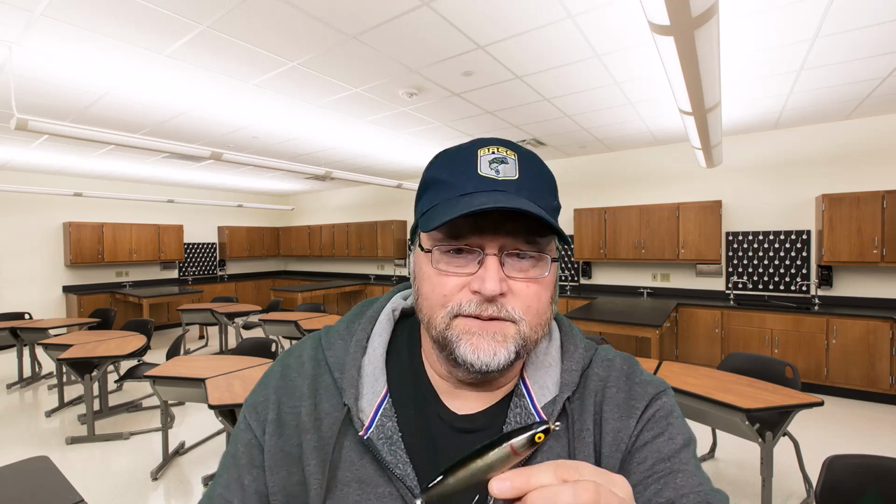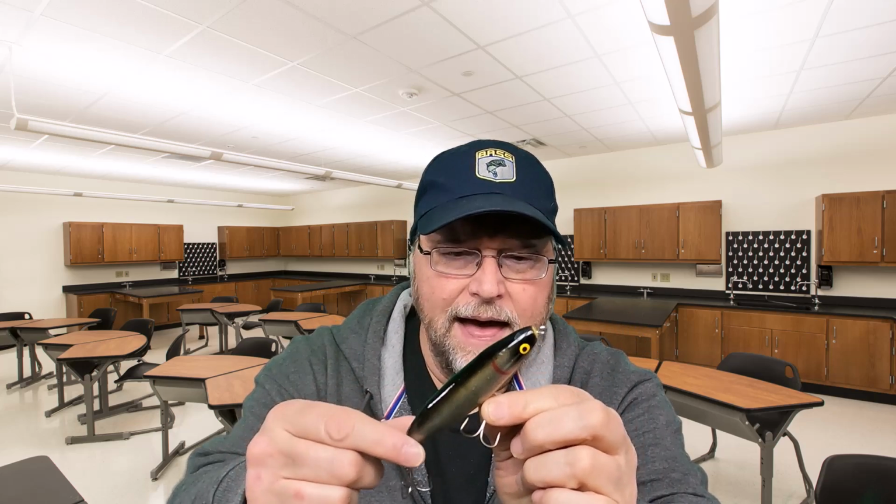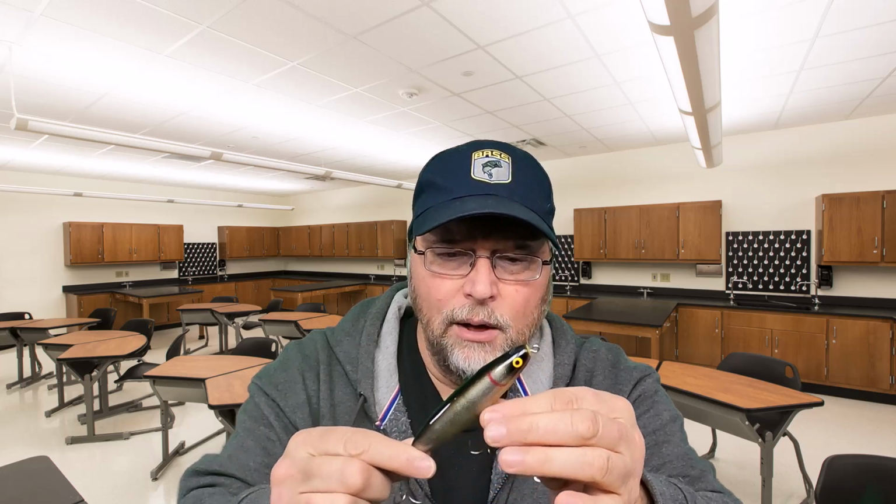Number 12 is the Phillips Ugly Albert. Another bait that's been around for a long time. It's weighted in the back. Nice paint jobs, wooden bait, no rattles. So the Ugly Albert is number 12.